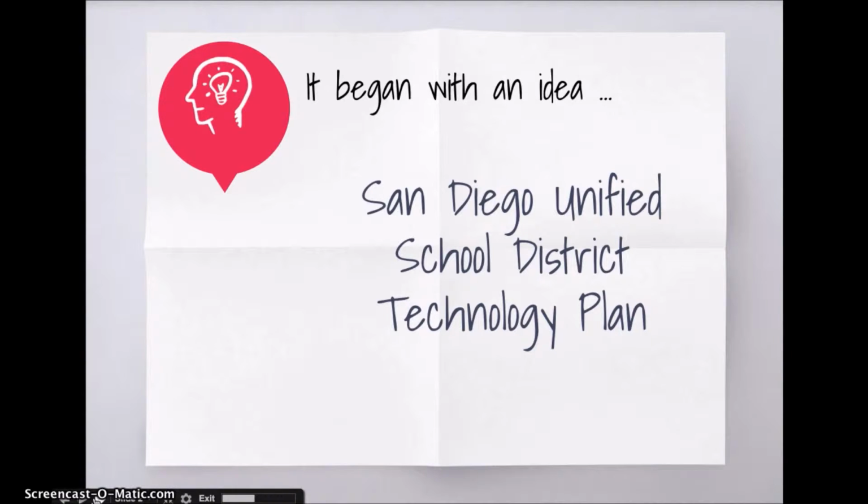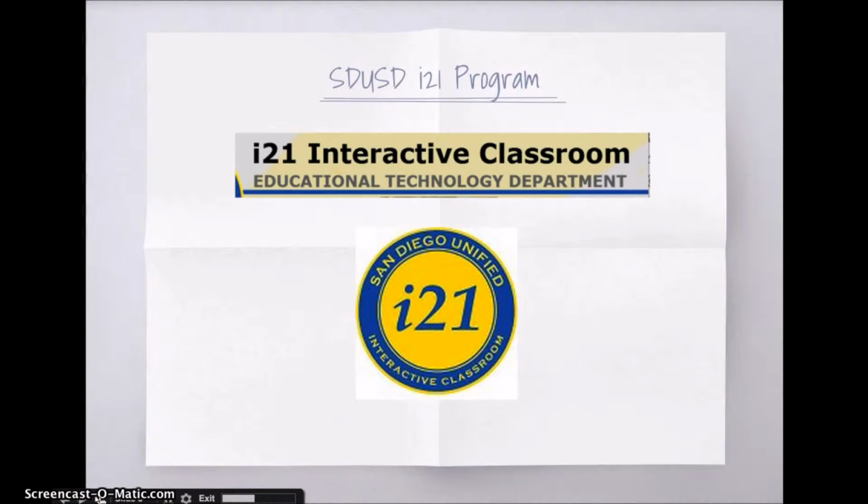Digital tools that are provided in I-21 classrooms, thanks to these propositions, were rolled out to all classrooms over 5 years, and they include presentation stations with interactive whiteboards, one-to-one student devices, and audio technology systems. The vision of the I-21 interactive classroom.